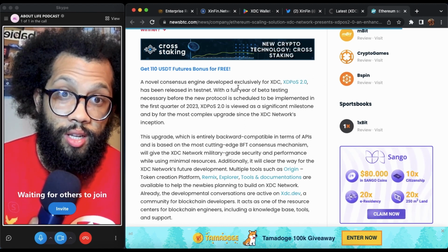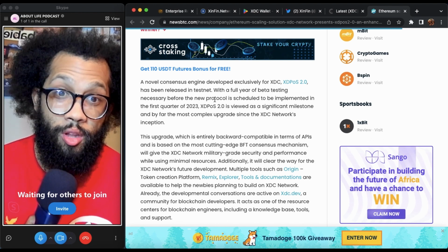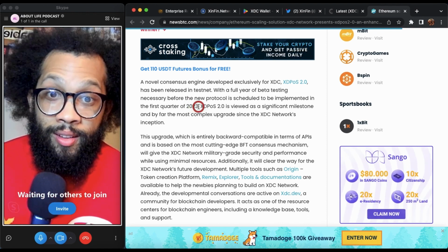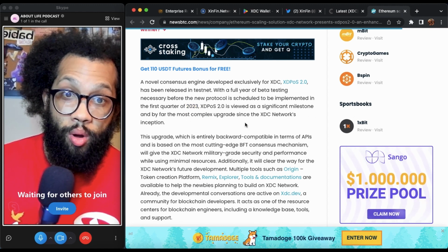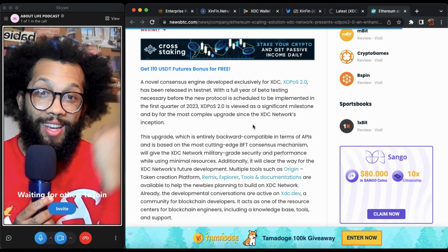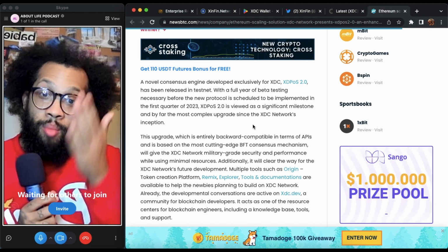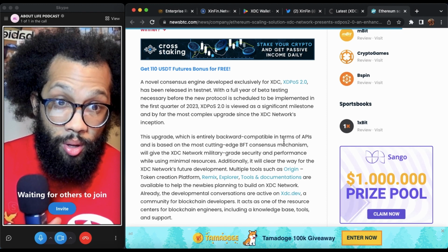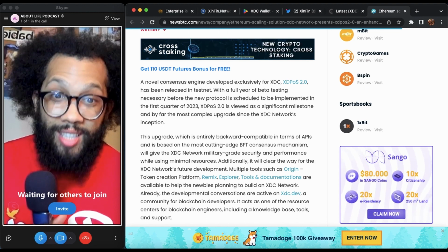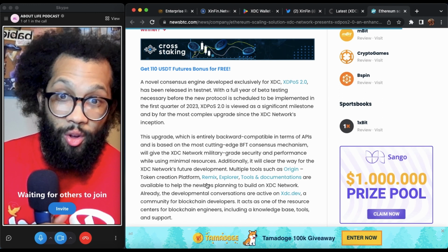Let's see. The novel consensus engine developed exclusively has been released in testnet, with a full year of beta testing necessary before the new protocol is scheduled to be implemented in the first quarter of 2023. So 2023, big things are going to be coming for the XDPoS 2.0. It's viewed as a significant milestone and by far the most complex upgrade since the XDC network's inception. So this is basically one of their biggest milestones since they've come into existence, which means they're making moves. This upgrade, which is entirely backwards compatible in terms of APIs and is based on the most cutting-edge BFT consensus mechanisms, will give the XDC network military-grade security and performance while using minimal resources. Additionally, it will clear the way for XDC's future development.